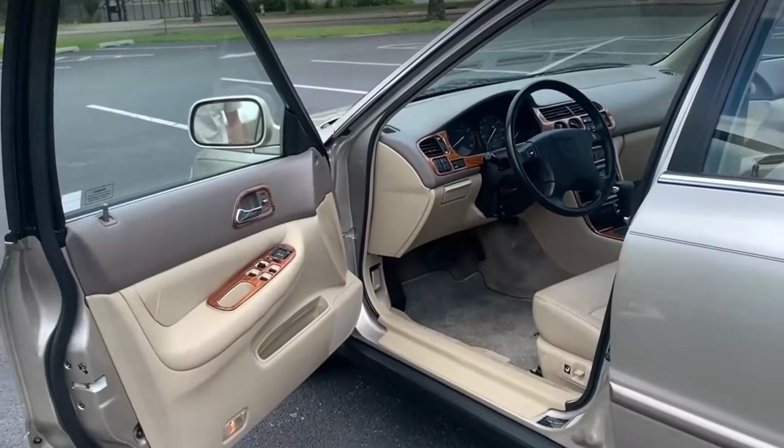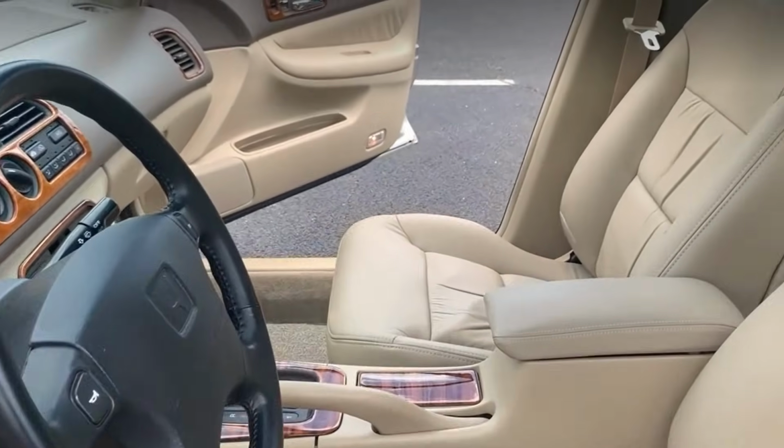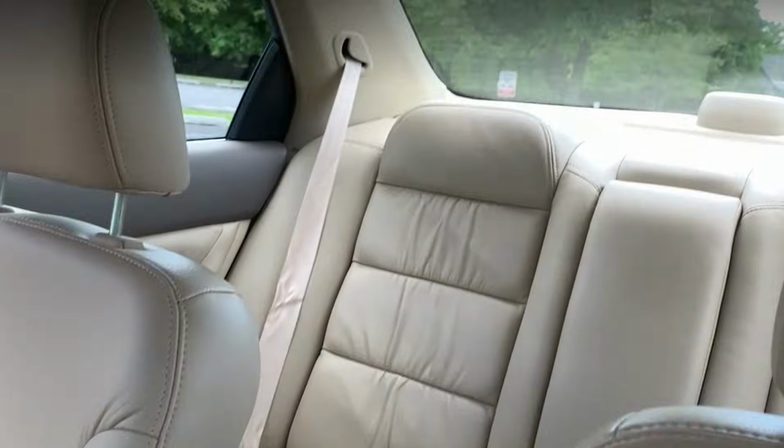And let me know if you ever drove a Honda Accord from this generation, or if you drove the 98 to 2002, because I actually owned a 98 to 2002 at one point.